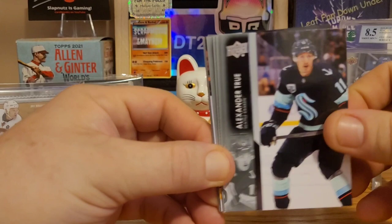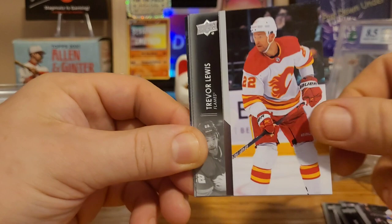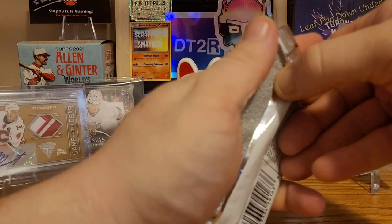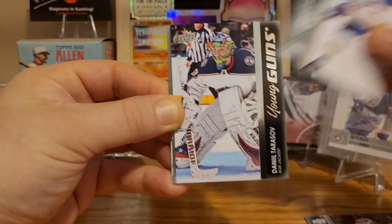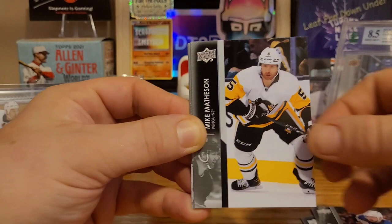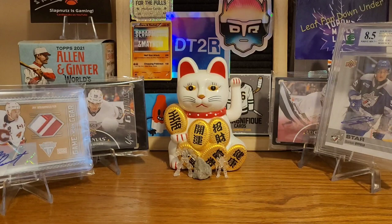So we have Alexander True, Keith Yandle, Shayne Gostisbehere, Logan Brown, and a retro of Brad Marchand. We have Trevor Lewis, Pavel Buchnevich, and Andrew Ladd. All right, Erik Gudbranson, Samuel Montembeault, Will Butcher. We have a Young Guns of Daniil Tarasov, Mike Matheson, Tyler Bozak, Jeremy Lauzon, and Mitch Marner. That's one of the All-Star cards there, 2020-21 All-Star. I like the look of those. They're almost like portrait cards or something. It's a nice look.